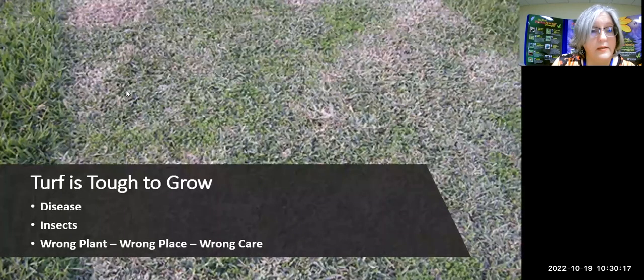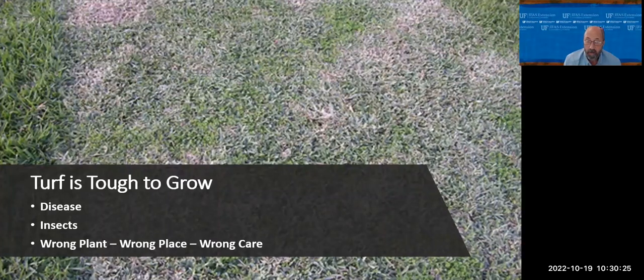So let's also refer to how tough turf can be, Dr. Lester. Yeah, turf grass can be difficult to grow, and this is really site specific, and it depends on exactly what kind of turf grass you're trying to grow, and it depends on exactly what your expectations are.